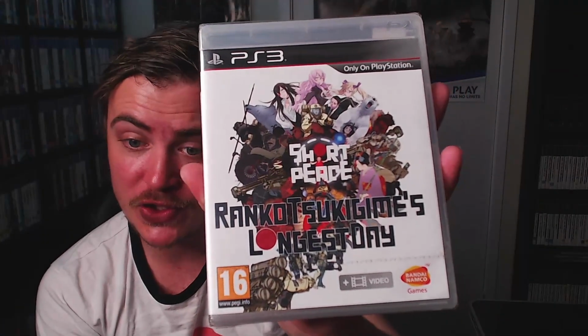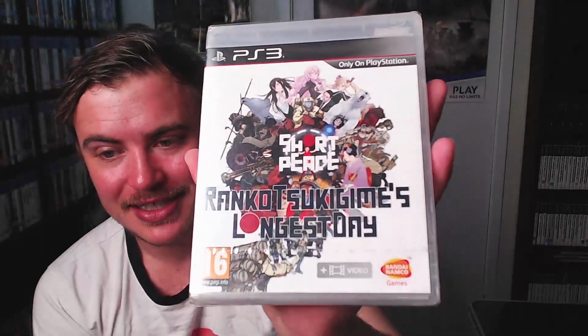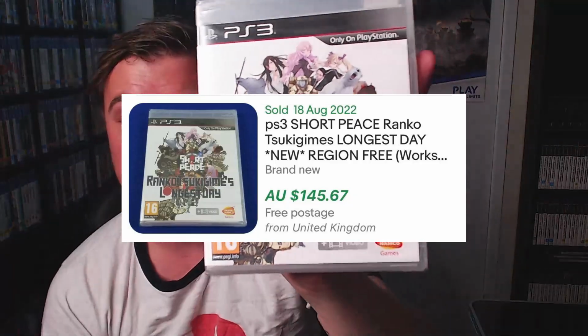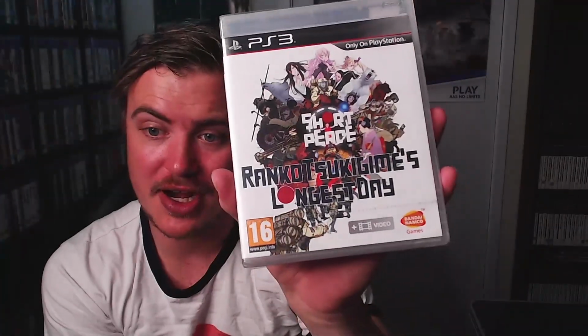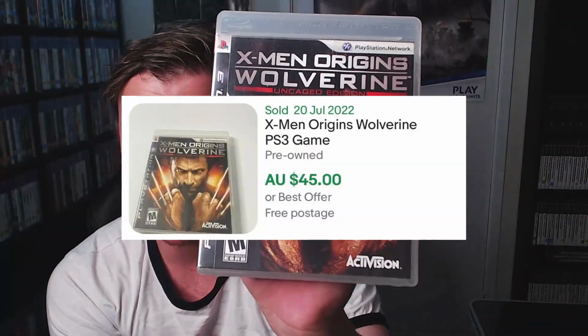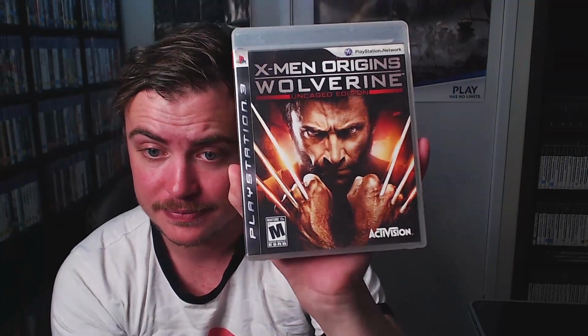So here we have Short Piece. Rango, I'm not going to say that, Longest Day. This has got the video as well, and this is a sealed copy. This game's certainly becoming harder to find and more expensive, so it's pretty exciting to have a sealed copy. It's a little bit sun faded, but nevertheless it still sells really well. And that's X-Men Origins Wolverine Uncaged Edition. This is the American version.